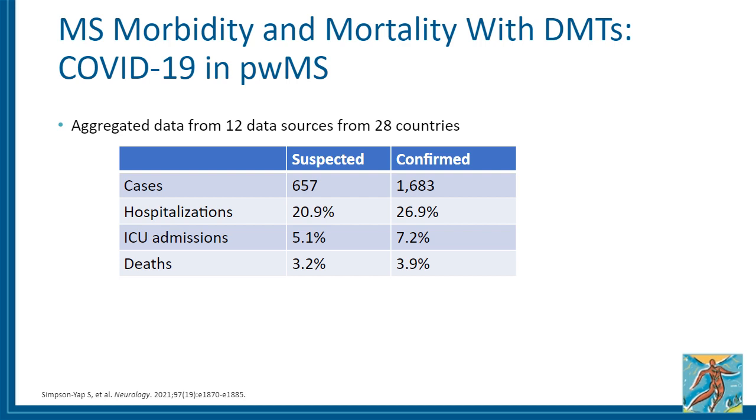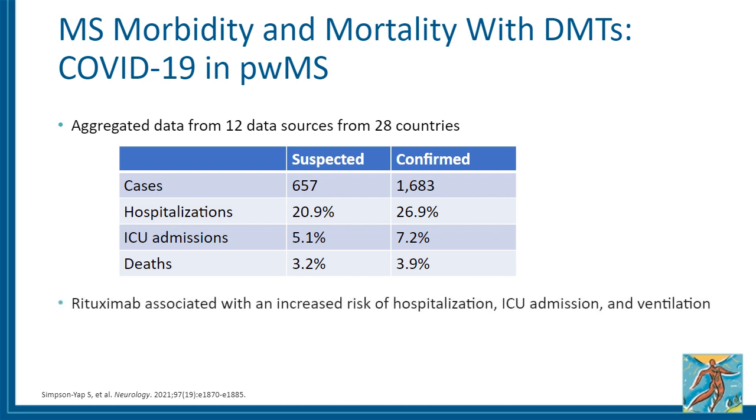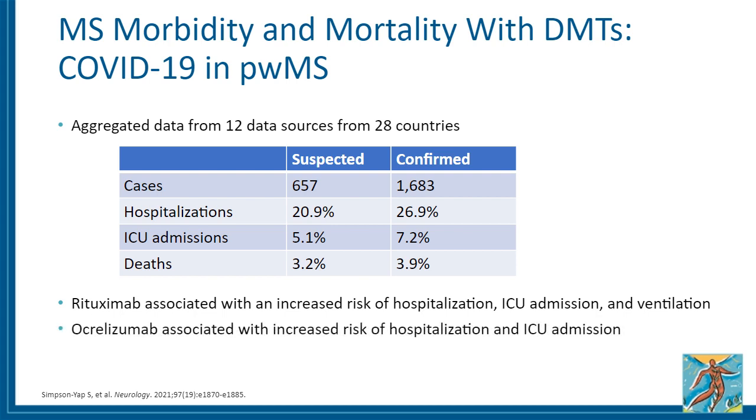It appears that rituximab may have a more marked effect than ocrelizumab, and ocrelizumab may have a more marked effect in this regard than ofatumumab, there being no data with ublituximab, which was only recently released. But in one study, it was found that rituximab was associated with an increased risk of hospitalization, ICU admissions, and the need for ventilatory support, whereas with ocrelizumab, there was a slight increased risk of hospitalization and ICU admissions with COVID-19.